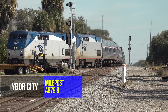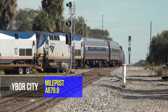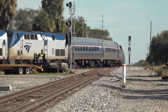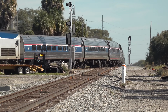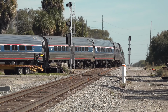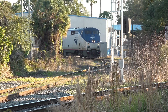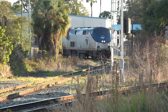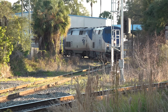91 is turning onto the north leg of a Y that leads to the one-time Thonotasassa subdivision that ran northeast to Temple Terrace, Zephyr Hills, and Vitus Junction. Long since discontinued about 4 miles to the north, it's now called the Navy Spur. There are still a number of industries on the line. Now, I shot this over several days, so you're going to see different train sets as we change locations. Like now, this is the stem of the Navy Y.